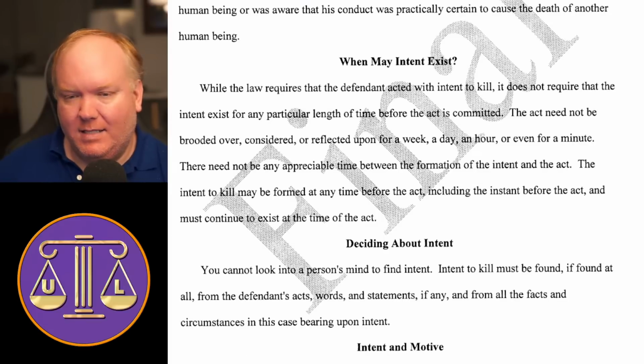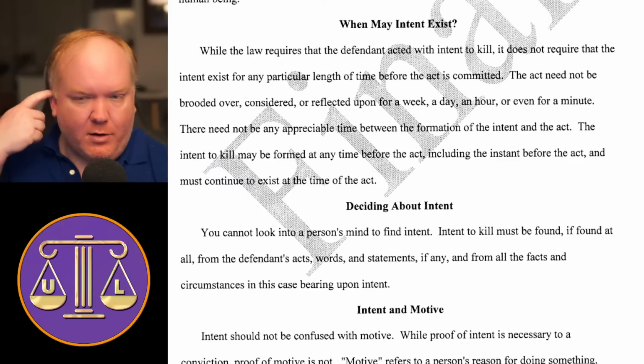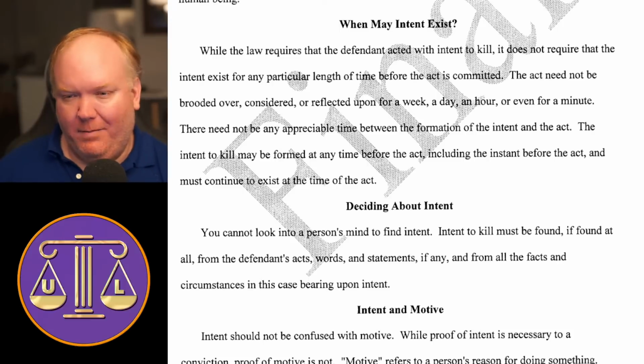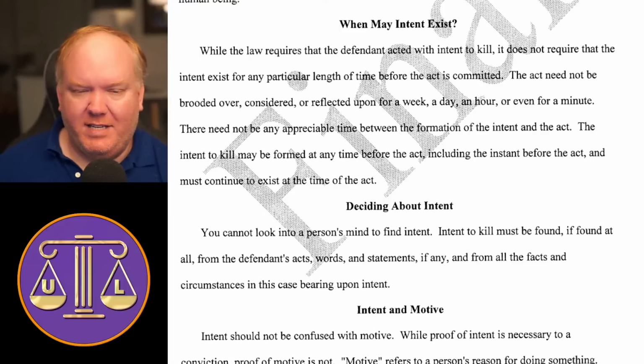When intent may exist. While the law requires defendant acted with intent to kill, it does not require intent to exist for a particular length of time. This is true. It doesn't require it to be like a long-held intent. The act need not be brooded over, considered, or reflected upon for even a week, a day, an hour, or even a minute, or even really, strictly speaking, a second. You just have to form it at some point prior to the act. There need not be any appreciable time between the formation of the intent and the act.